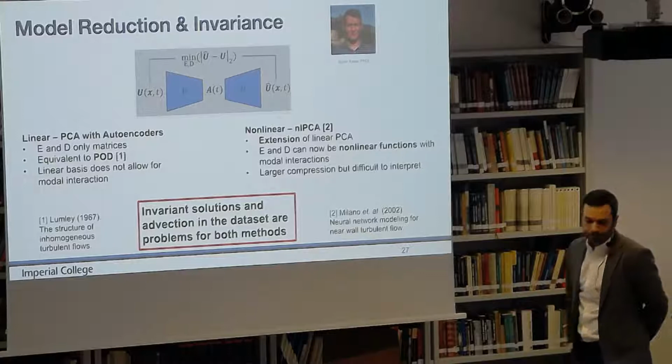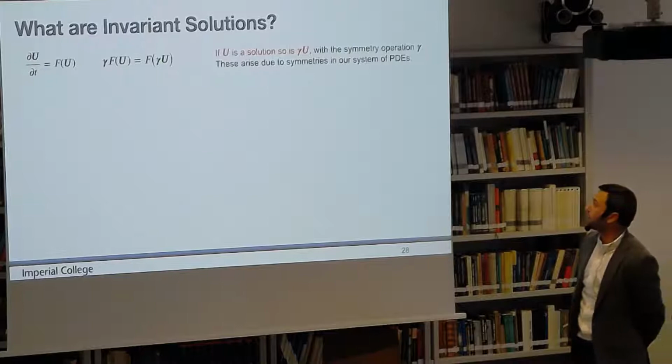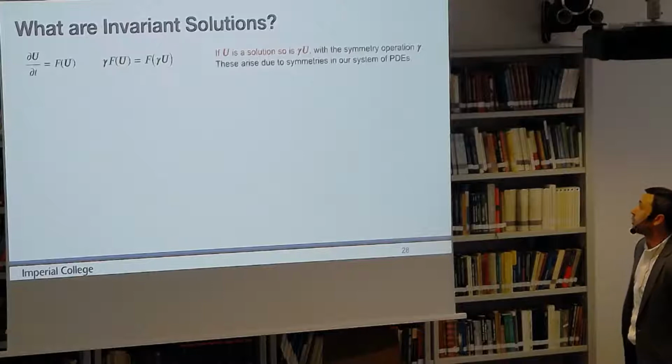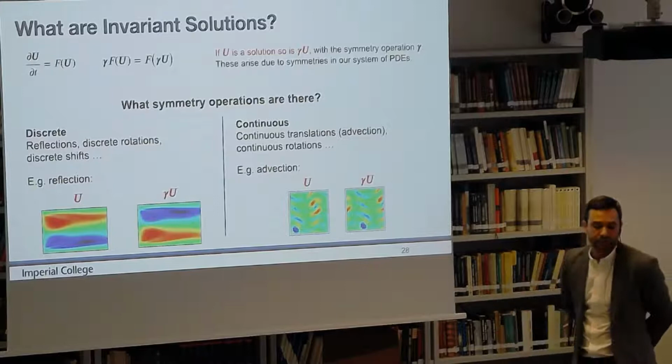So we will give a better definition of what we define as an invariant solution. If we have a set of PDEs like the Navier-Stokes equations, and we have a symmetry operation gamma, which can be a rotation, reflection, or any kind of affine transformation, in that case the equations are equivariant under the symmetry operation gamma, which means that my solutions U are invariant to these symmetry operations. And we can have different, either discrete or continuous, symmetry operations, like the reflection I showed you earlier.